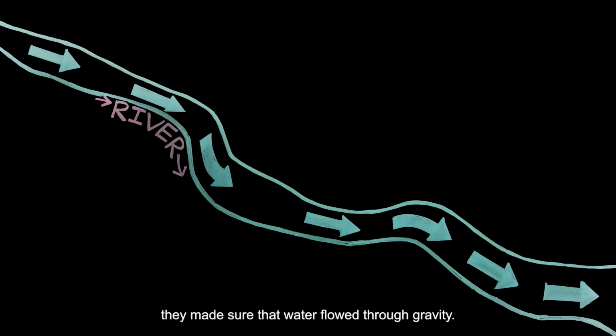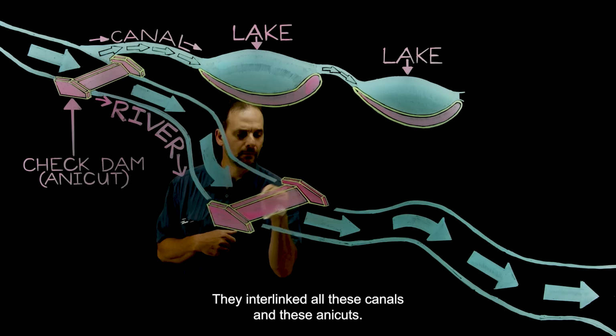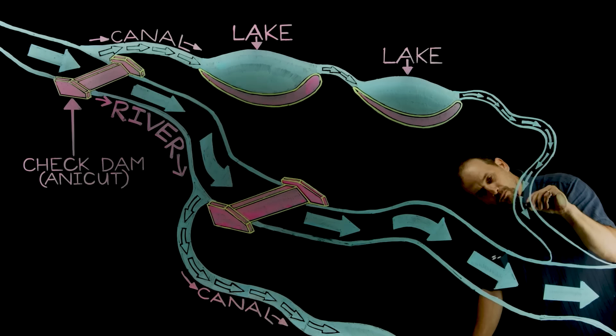They dug these lakes by hand. They made sure that the water flowed through gravity. They built check dams to divert the water to these lakes. They built huge canals to carry the water, to divert the water from the lakes to all the other lakes also. They interlinked all these canals and these anicuts. So once one filled up, the overflow reached the other one, and so on and so forth, till it reaches the Kaveri River.